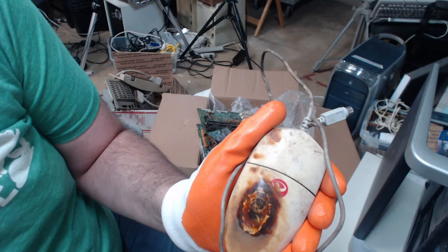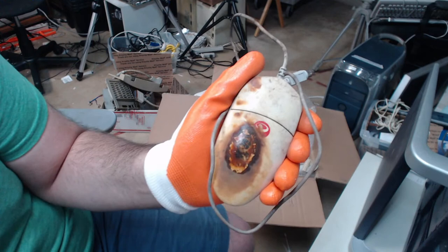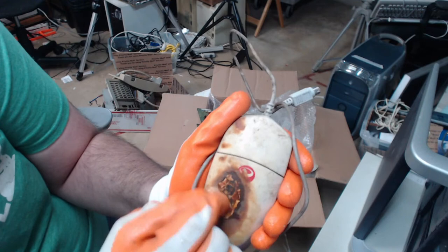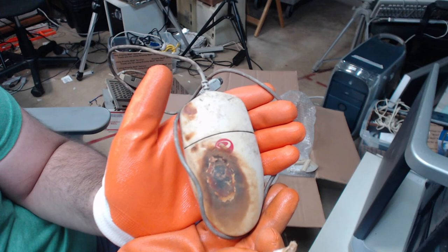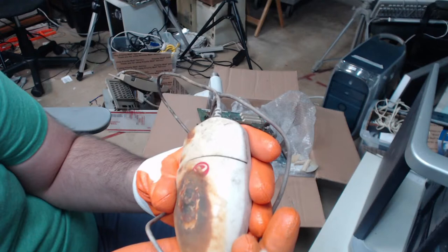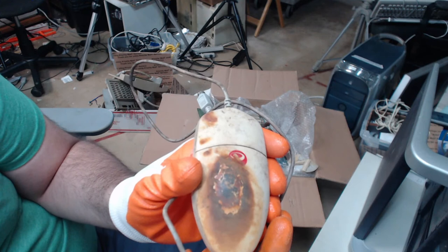That's right, Colin. Just a little bit of retro brunt. Clean that right up. How's it going? Glad you're here. Oh, boy. I mean, that's a shop mouse if I've ever seen one, right? That's not a clean spot. That is like a burn mark. It's been shot. Oh, boy.